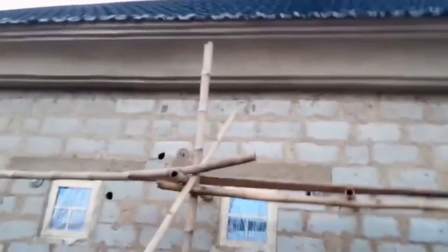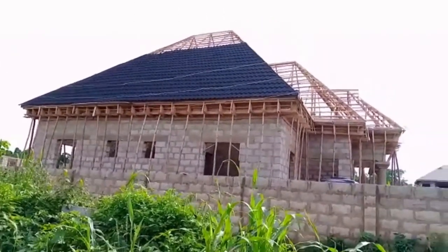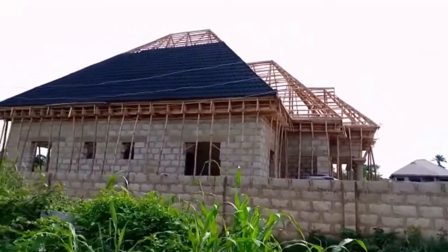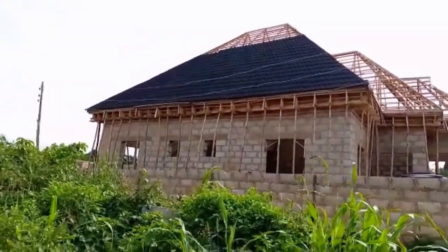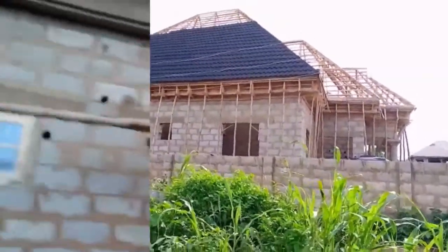You can do it. Let me tell you, you can do it. If she can do this admirable bungalow, what are you waiting for? Why do you keep all the money in the bank? No window there, no plastering there, but look at what we are doing now. Everything has been pulled out. The window is now intact.